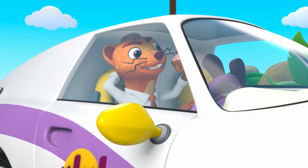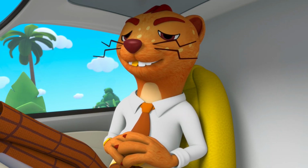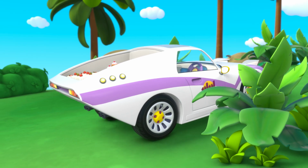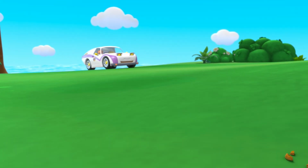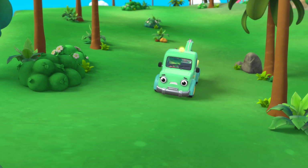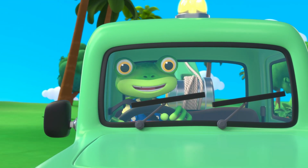These cakes are delicious, and they're all mine! Not yours, Sly. Get your own. I'm so full. I think I'll just shut my eyes. Oh, no! Mr. Weasel's asleep at the wheel after that sports car. We have to stop them! Hold on tight, Mechanicals!